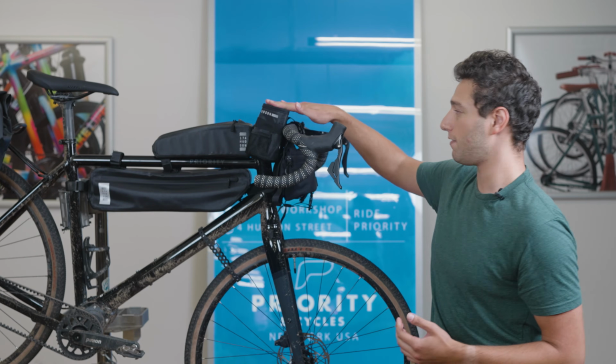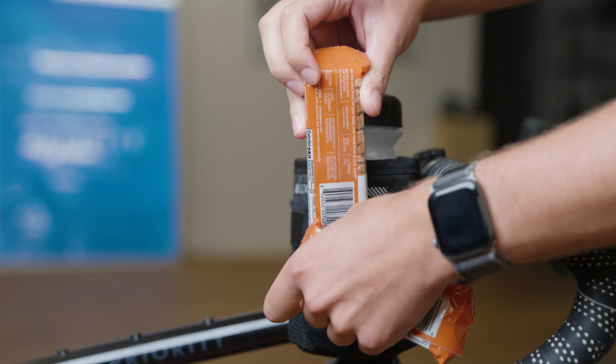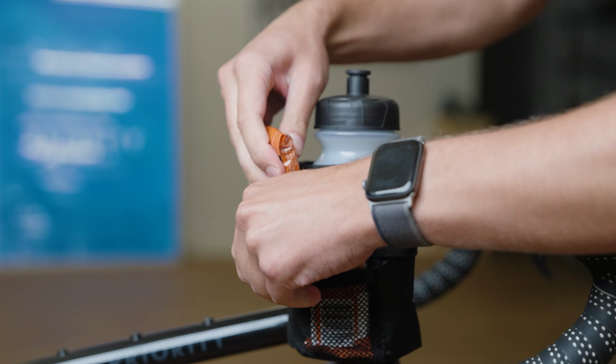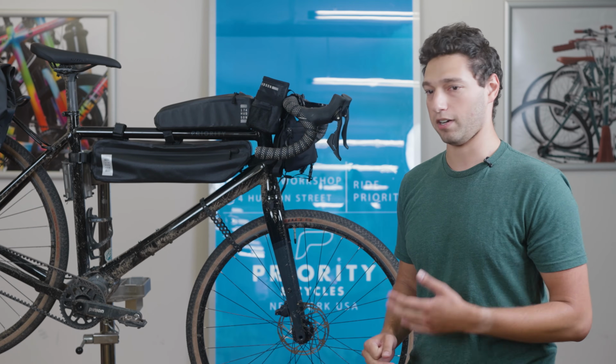Then I have the 174 Hudson Feed Bag. This is great for extra water. On longer rides, I drink a ton of water, and having more water on the bike is super helpful. It also has mesh pockets on the side to hold even more food. You always want to stay energized when you're doing these longer rides.